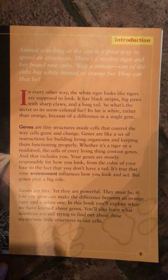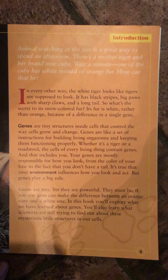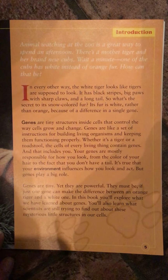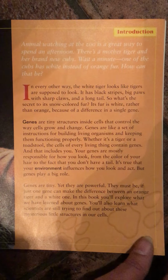In this book, you'll explore what we have learned about genes. You'll also learn what scientists are still trying to find out about these mysterious structures in our cells.